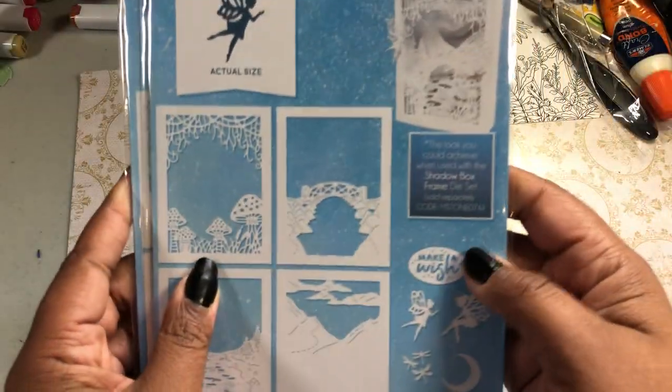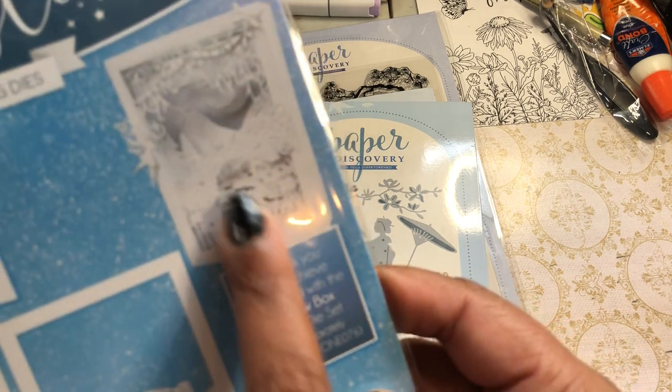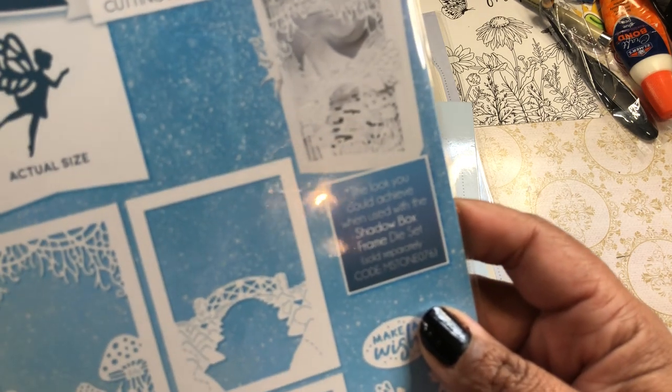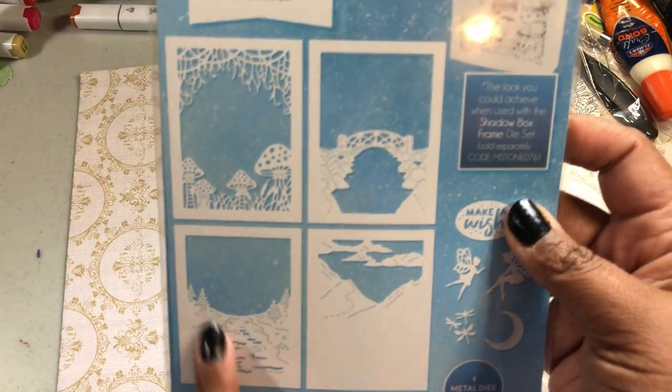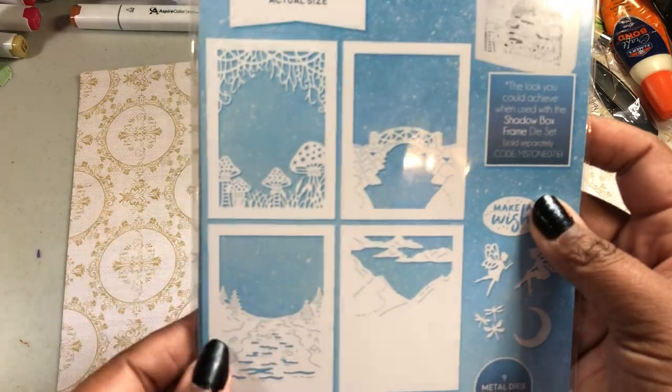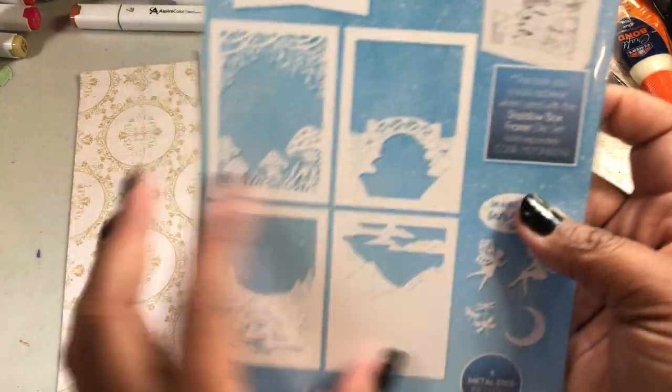And then they have this one. And you can see what it's supposed to layer up like if you use it the way intended. I don't know if you can see that. And so you've got your little bridge and your mountains and everything. So you could take this whole thing and create winter or spring or whatever, fairies. I love these. So I bought those.